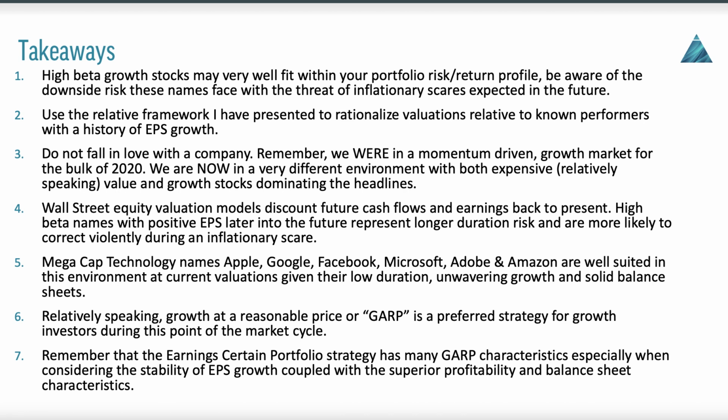Use this relative framework that I've presented to rationalize these valuations. Knowing the performance relative to others with a good history of growth is the key. I'm using Tesla as my benchmark of a high flyer. I've also used the mega cap tech names. You've seen it. Don't fall in love with a company.